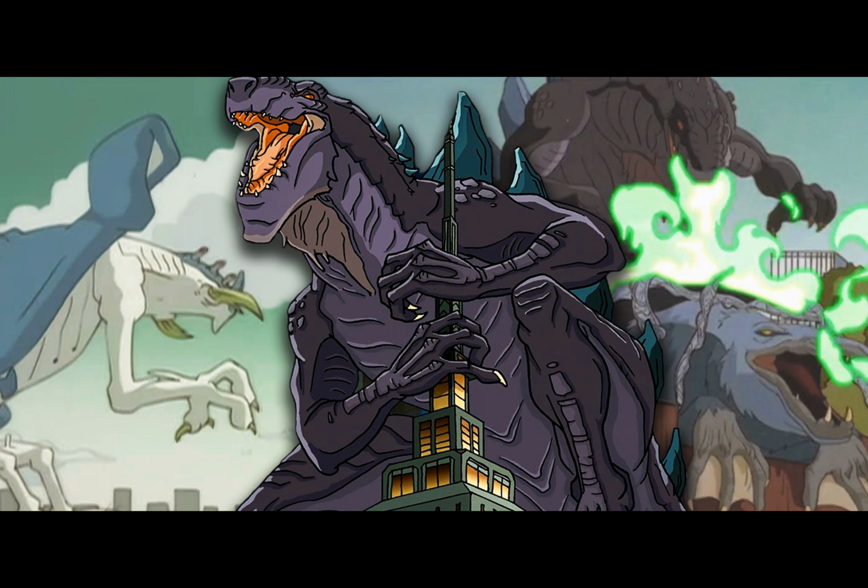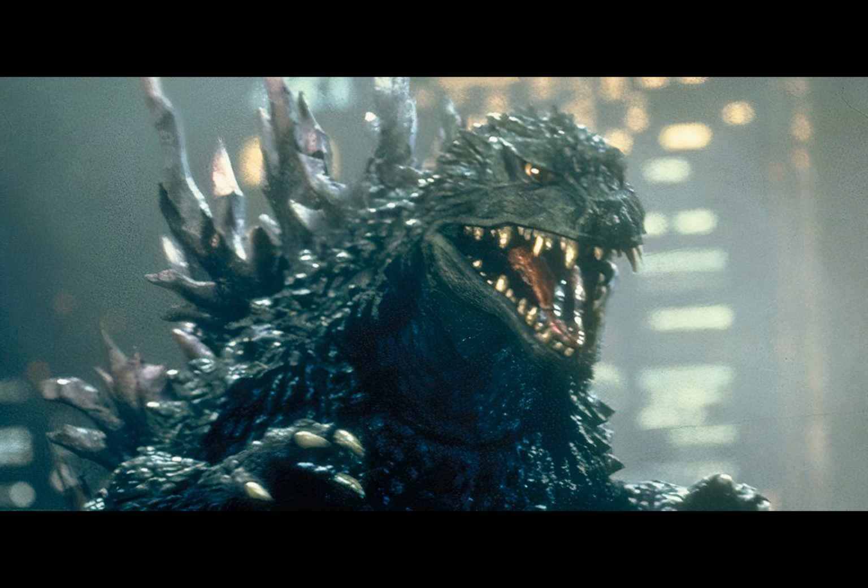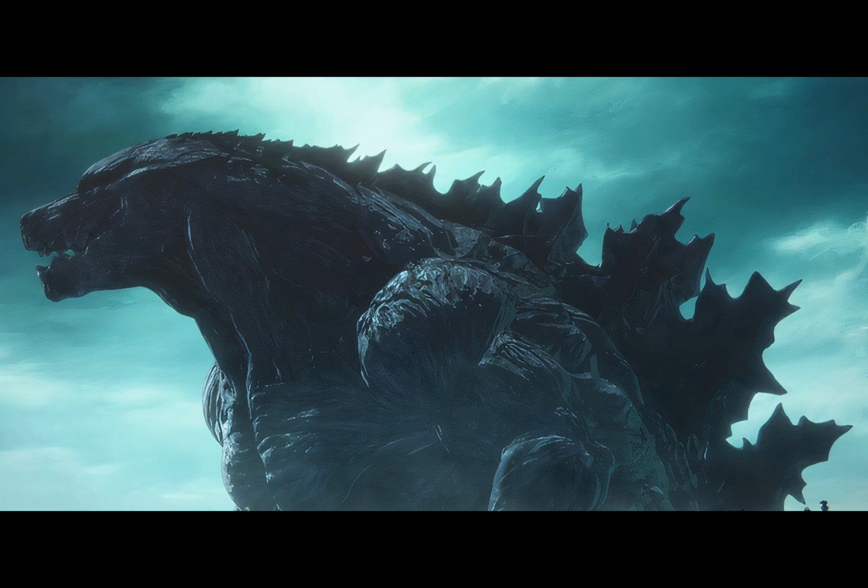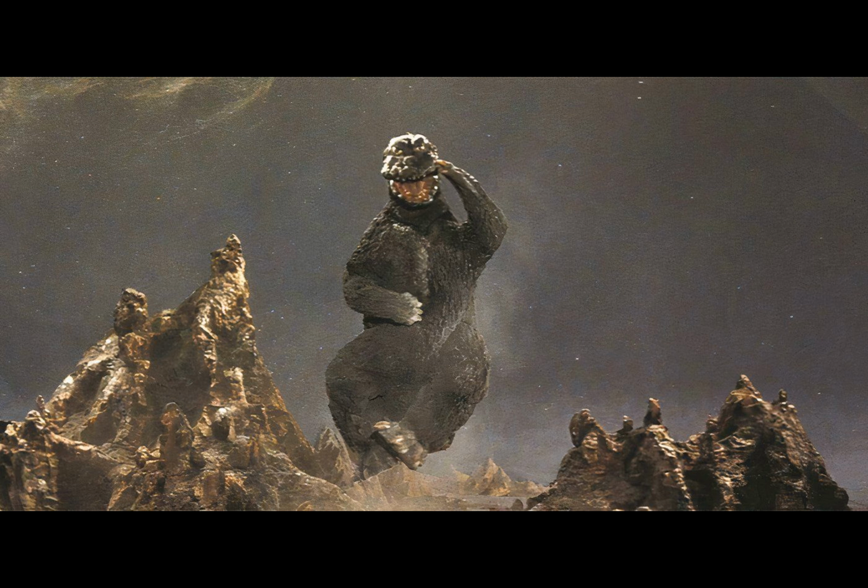Next up is Godzilla Jr., who appeared in the movie Godzilla vs. Mechagodzilla 2. He initially stood at around 1.64 meters tall, but grew to 30 meters tall by the time Space Godzilla arrived on Earth. Godzilla Jr.'s size and strength made him a formidable opponent, and he even managed to take on his adopted father, Godzilla.